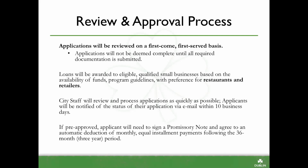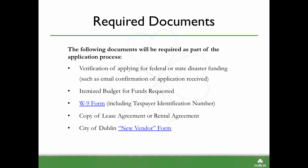If you are pre-approved for a loan, you'll need to sign a promissory note and also agree to an automatic deduction of monthly equal installment payments following the 3-year period. The following documents will be required as part of the application process: verification of applying for federal or state COVID-19 related funding, an itemized budget for funds requested, a W-9 form, a copy of the lease or rental agreement, and the City of Dublin's new vendor form.